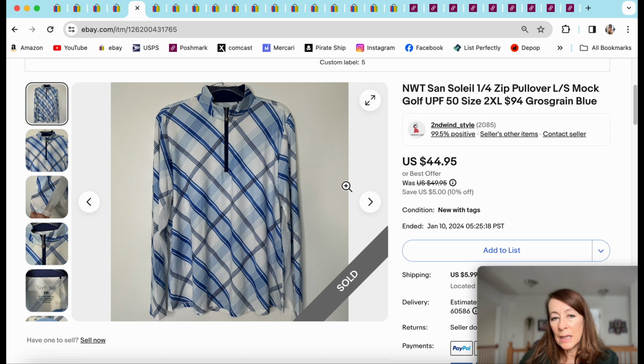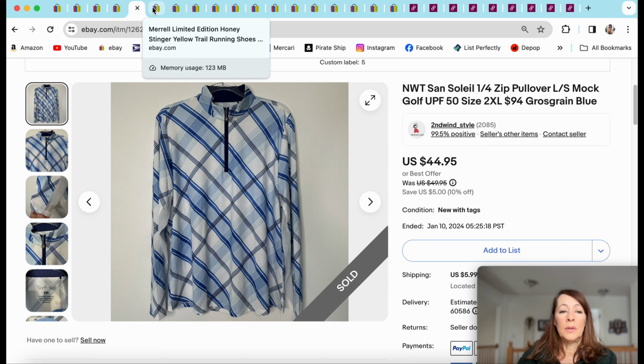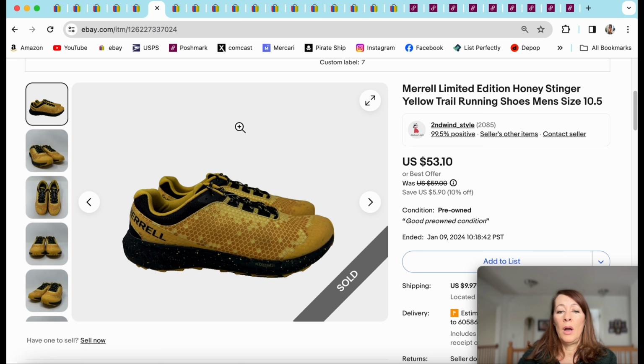I made my full investment back really quickly, and I'm way in the profits on this thrift haul. I'm telling you, it's the best thrift haul ever. And so yeah, this is one of the tops, and this was a nice cross grain blue. And I did accept a $30 offer, and $30 plus shipping, all profit.